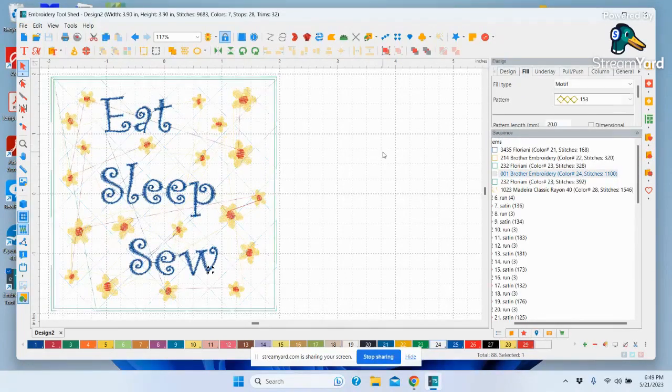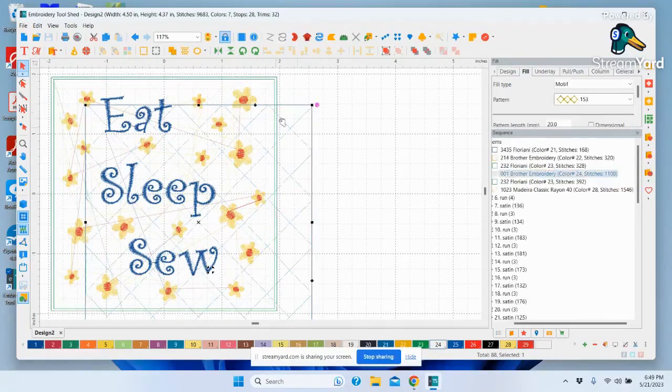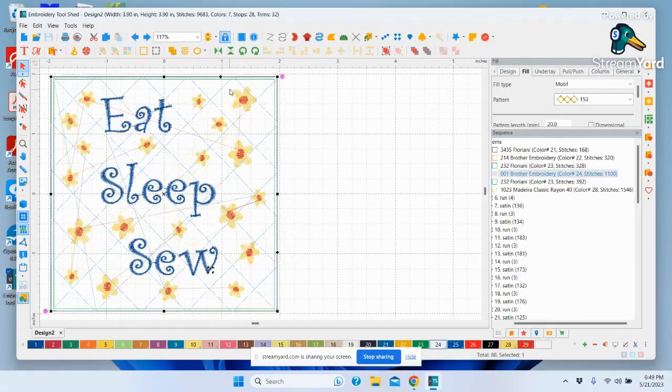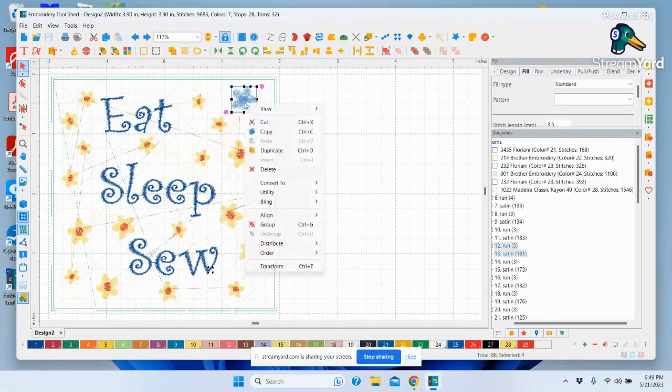And I know on my other one, I just kind of grouped everything just because it made, whoops. Now see, that happens sometimes. So we're going to do undo is our friend. Because we want to just get the little flower, not the quilting. There we go. We're going to right click and group.